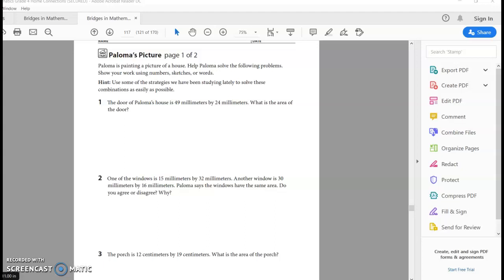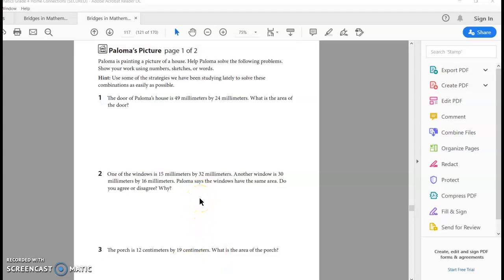Hi, fourth graders. For today's homework assignment, you have Home Connections, page 117 and 118. It should say Paloma's Pictures, page 1 of 2. Today's homework, I'm going to check again that you have your selfie with your homework done on, what is today? Tuesday. So I will check on Thursday that you have your homework complete, okay?